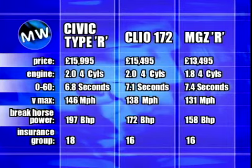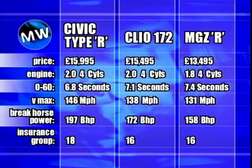So on the road and on paper, the Civic Type R is our three-car winner. It may be the dearest car and the most expensive to insure, but those performance figures speak for themselves. The Clio 172 was a close second, and the MG ZR, whilst it was in third place, with a 0 to 60 time of 7.4 and for only 13.5 grand, that's pretty good performance for not much money.